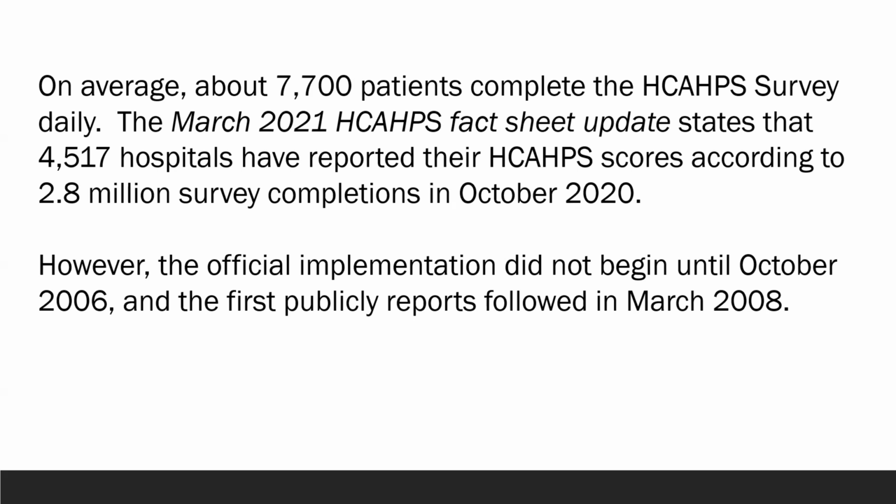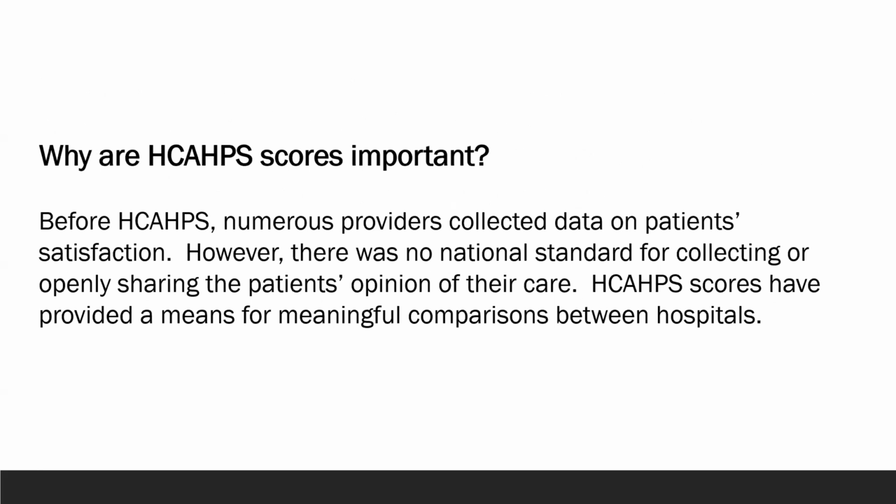And although it seems like we've been doing this forever, it was just March 2008 when we got those first official results that we saw from HCAHPS. So we talk HCAHPS all the time, and why are they important? We especially think of it in our small hospitals, our critical access hospitals especially, that aren't mandated yet to do it. And we hear about our value-based purchasing, based on our HCAHPS scores. But we also know that we really do want to know what our patients are thinking. And before HCAHPS, there were numerous providers that collected data on patient satisfaction, but there wasn't a national standard for collecting or openly sharing the patient's opinion of their care. And the HCAHPS scores, as we know, is very scripted, and it's the same. Scores have provided a means for a meaningful comparison between hospitals.